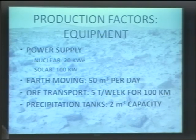And these are some estimates for earth moving capacity required, ore transport, and precipitation tanks.